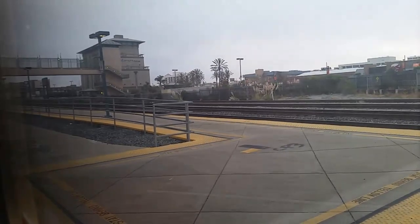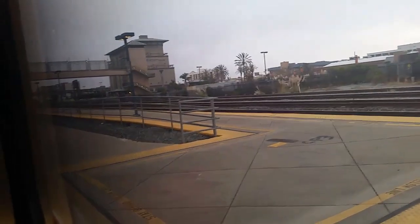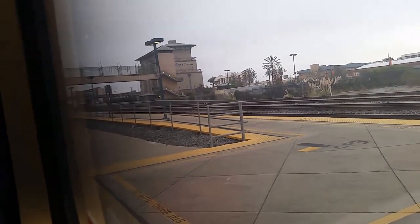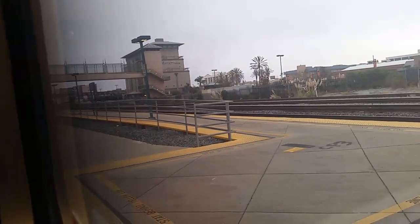Okay, I'm about a half hour into this trip and we are stopping at our first stop, Emeryville, California. And breakfast was good. Gonna have a little coffee and we're going to continue the journey.